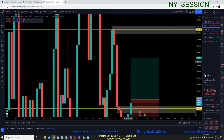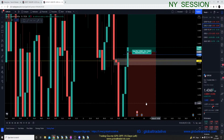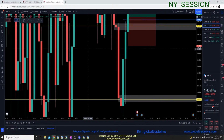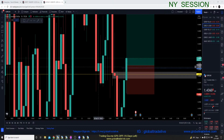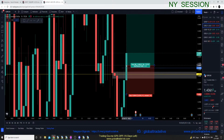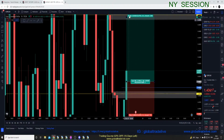Took a buy trade. Keeping stops at the low of the current 1 hour candle. My exact execution point is 1.43602. Oh damn, because of the spread. Saransh, look here. Because of the spreads, I took the trade over here and my trade is appearing over here. Let's see with volume if it can move to this level or not.